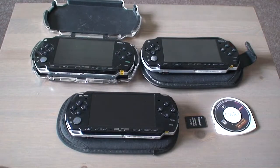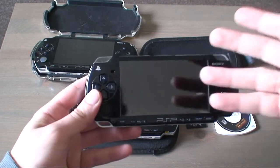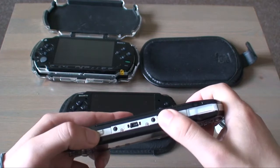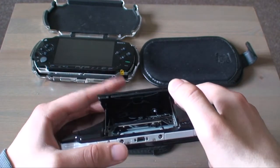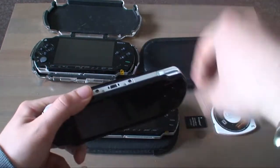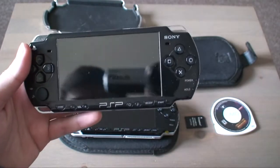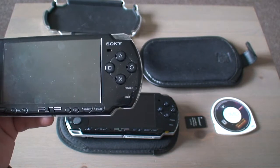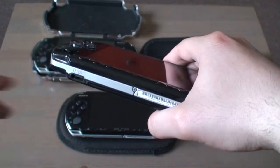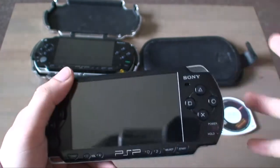Then what we've got in here is a PSP 2000. This one came in 2006, one year after the release of the 1000. As you can see, it's much lighter, and it opens wider to facilitate the insertion of UMDs. It's called the Slim and Light model. The weight is lighter than the 1000, way lighter.